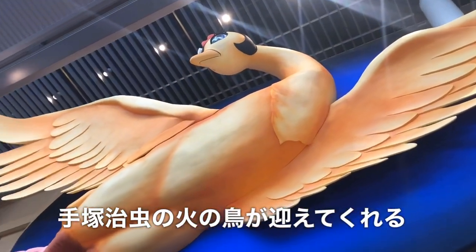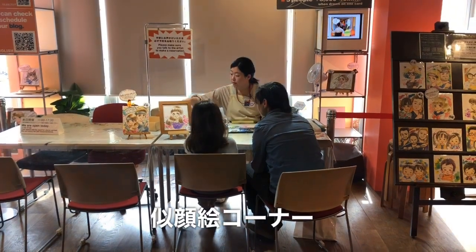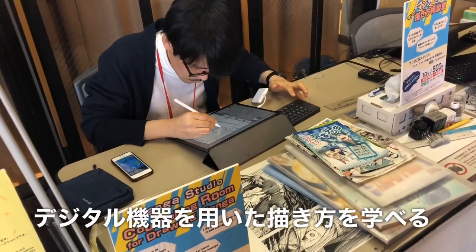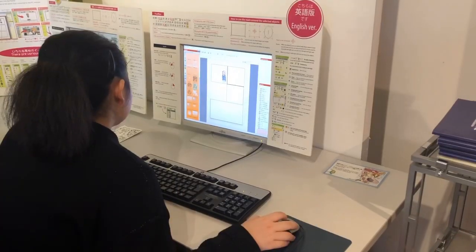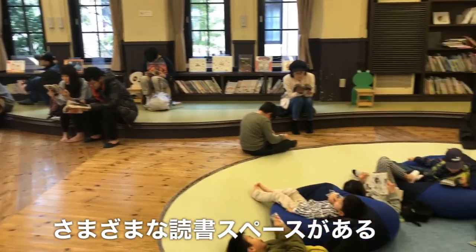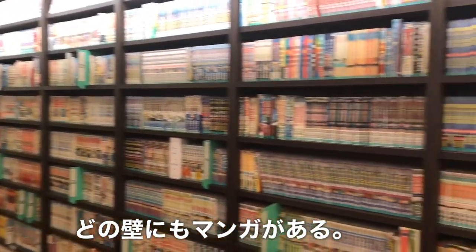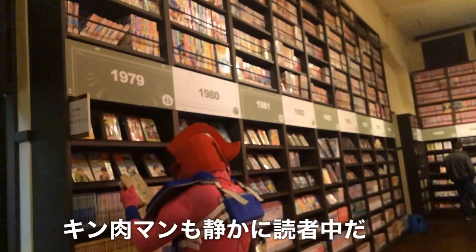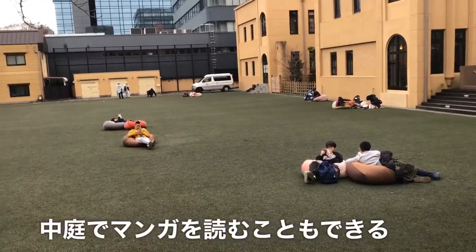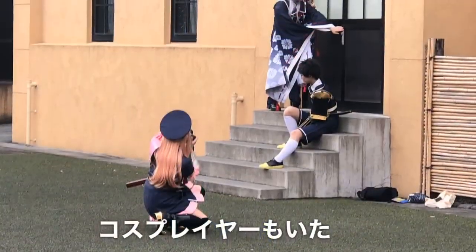The Phoenix by Tezuka Osamu welcomes you. Manga artist draws your face. He shows you how to draw manga with digital tool. You can try yourself. There are many kinds of reading spaces. Every wall has its bookshelf. Kinnikuman reads comic book quietly. You can read comic books in a courtyard. And there were some cosplayers in the museum.